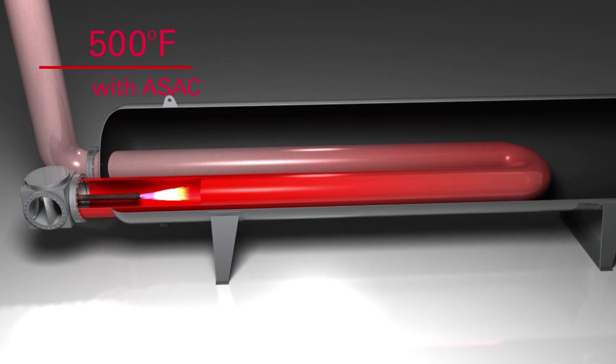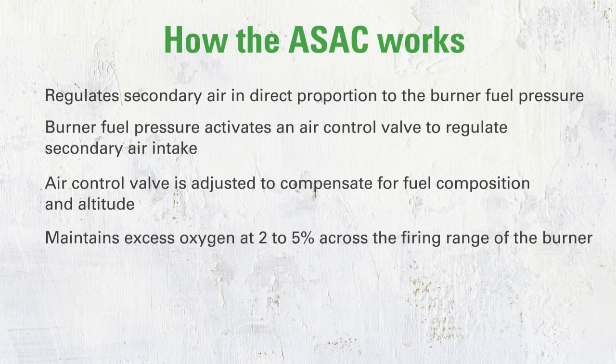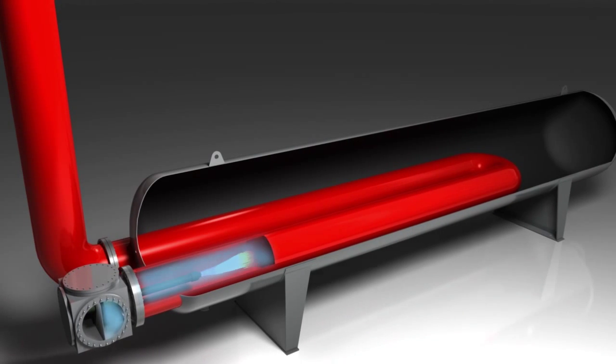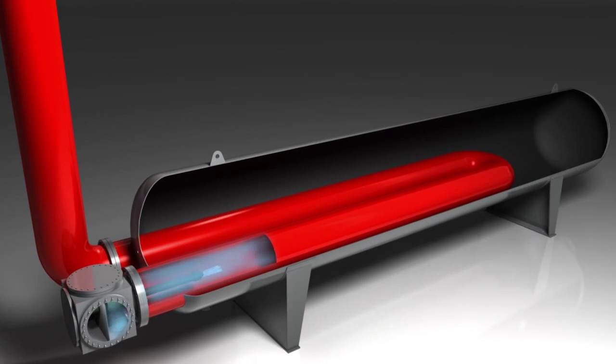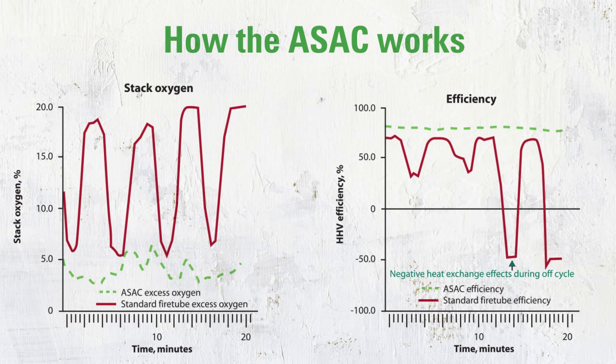The system is designed to maintain the excess oxygen at 2% to 5% across the entire firing range of the burner, as shown in this stack oxygen content comparison between an ASAC-equipped unit and an uncontrolled fire tube. Even when the fire tube is idle, the ASAC system regulates the airflow through the fire tube. This feature virtually eliminates the cooling effects associated with idle fire tubes and allows use of multiple staged fire tubes to accommodate the process load in the most efficient manner while still maintaining a high overall combustion efficiency. The improved efficiency gained by controlling excess oxygen and eliminating cooling effects when the fire tube is idle is illustrated in this efficiency comparison over a 20-minute time period.